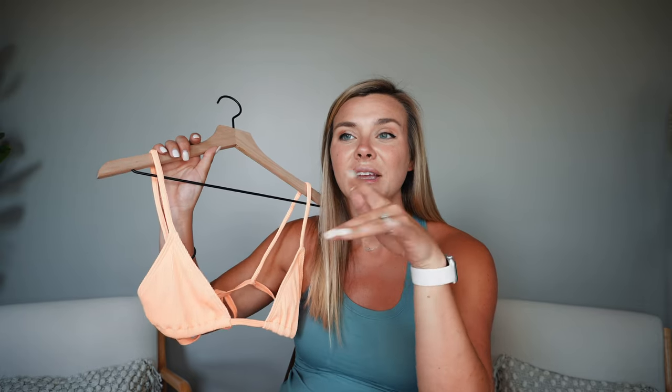Like it would stay on, but I couldn't get the straps to lay flat consistently. And I already have broader shoulders, so I feel like if you have more narrow shoulders, this probably wouldn't fit really well. The one thing that's nice about the ribbed pattern with the top and the bottom, seeing as the top doesn't have any padding, is it camouflages the nips a little bit more.